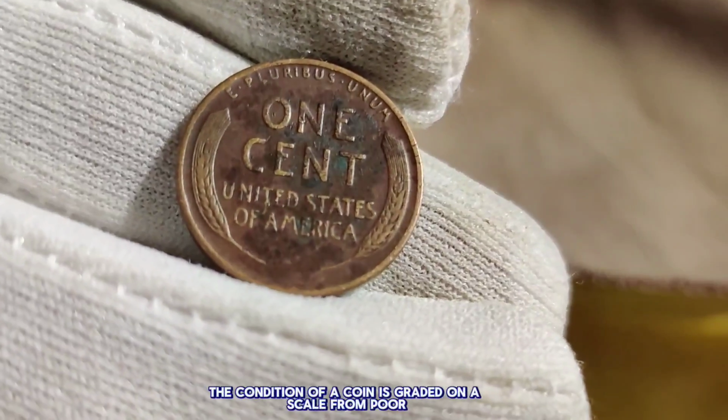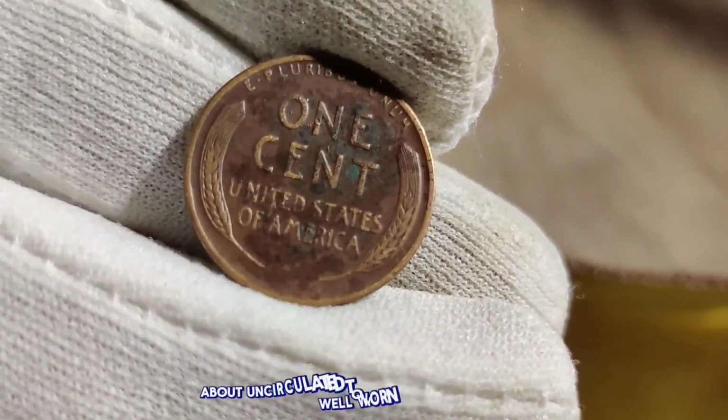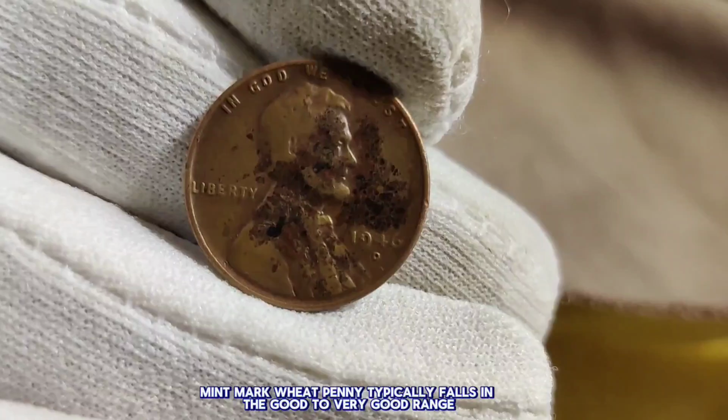The condition of a coin is graded on a scale from poor, fair, good, very good, fine, very fine, extremely fine, about uncirculated to mint state. A dirty or well-worn 1946 D wheat penny typically falls in the good to very good range.